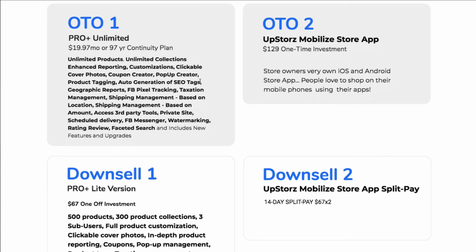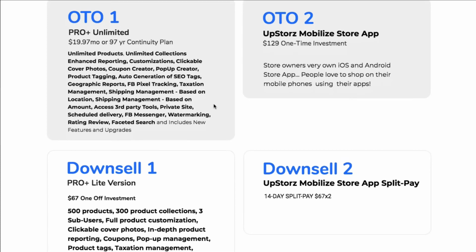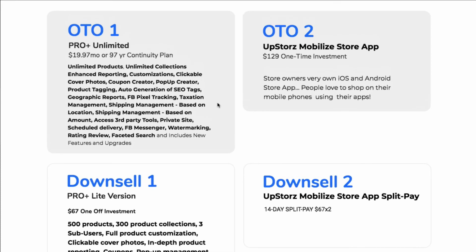Okay, so all these things you can do differently. There's the coupon creator that we talked about, the pop-up creator. They have an auto generation of SEO tags, which is nice. Facebook pixel tracking. This is very important if you're building any kind of email list. They've got lots of management tools. So a lot of things here that are not included with the front end product. And like I said, if you seriously want to make this a long-term business, this is something you should have.